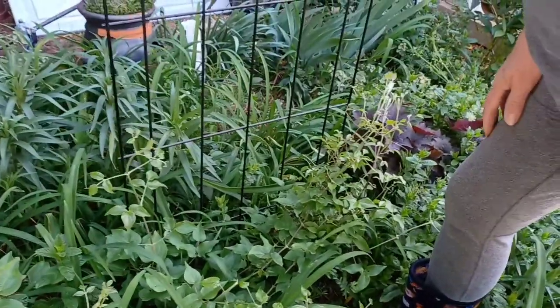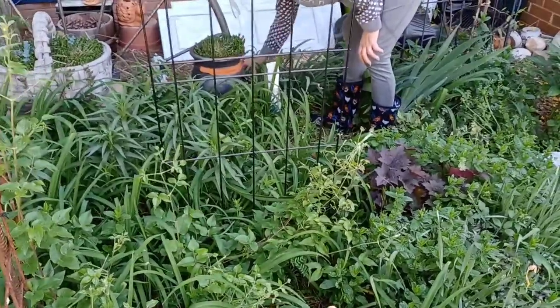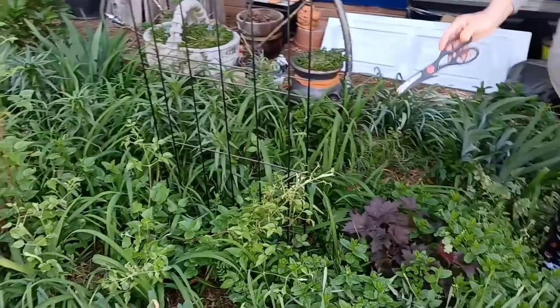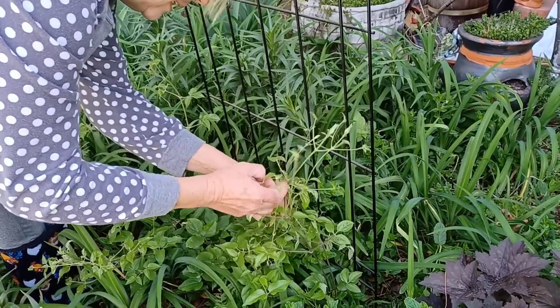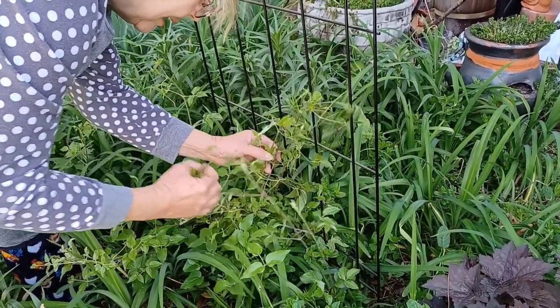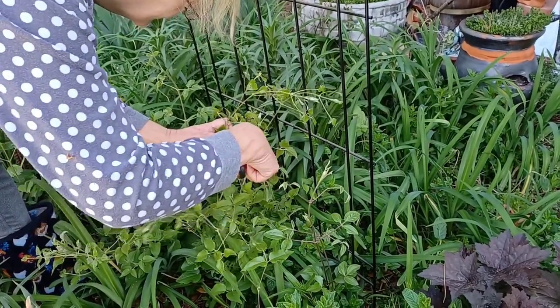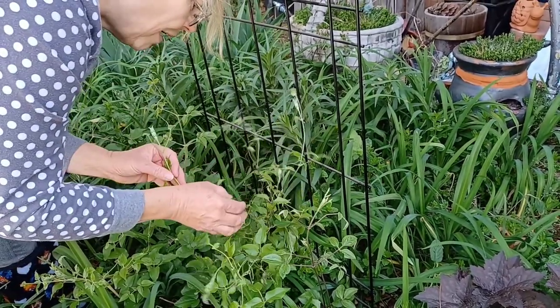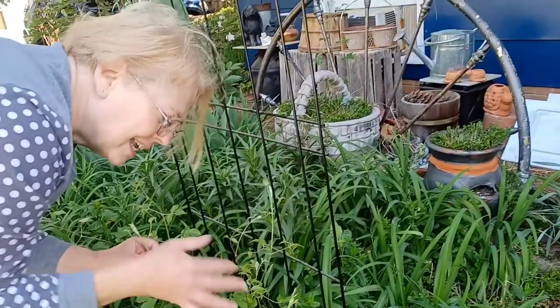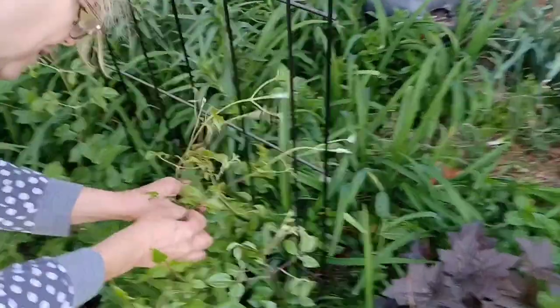Now, I might have let this go a little bit too long. It's pretty intertwined there, and I'm going to have to work a little bit to get it separated so that I don't hurt it any. If you're too harsh with this thing, if you're too rough with it, these fragile vines, you'll come out here and they'll just be dead. They'll be broken and they're not easily worked with.